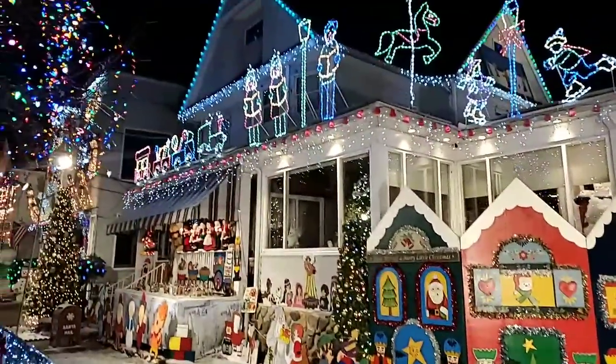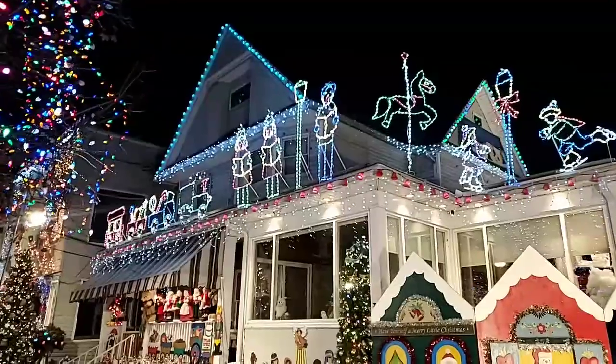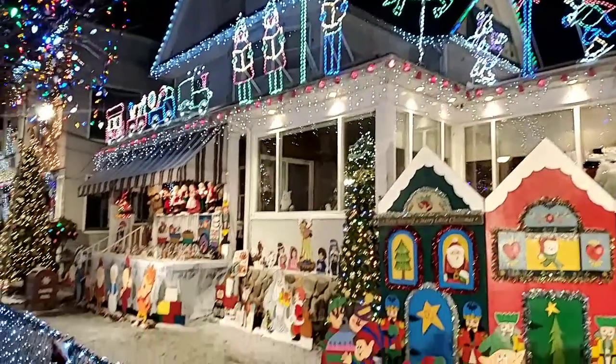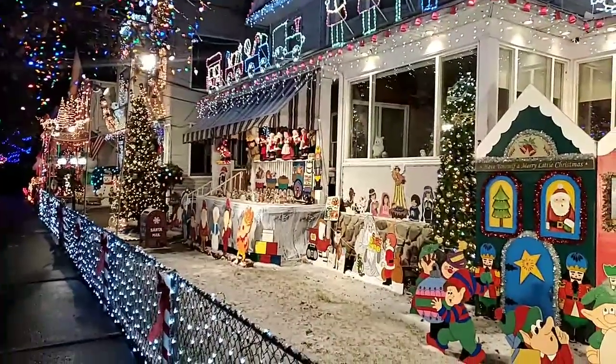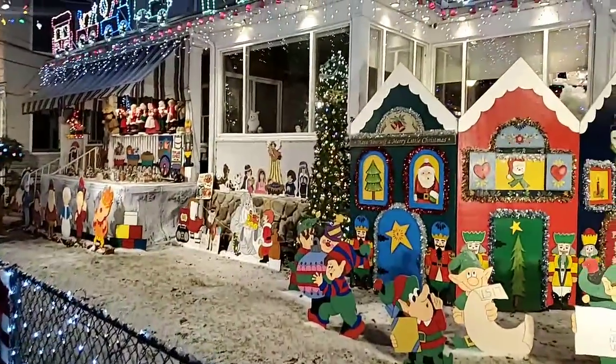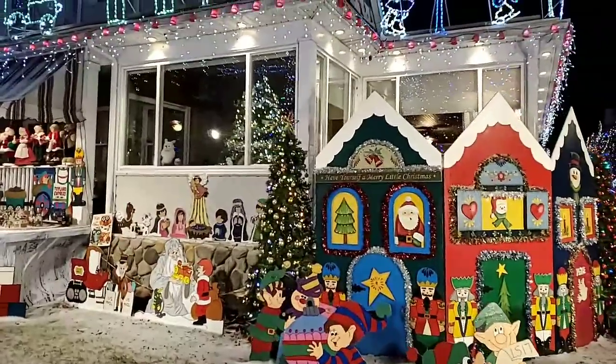So we're going to round the corner of the house here. And more carolers up there. And yes, folks, there is an outdoor train. Not running right now, but there is a train out here. I have seen it running in the past. So you know that when I see trains, I instantly fall in love with them.